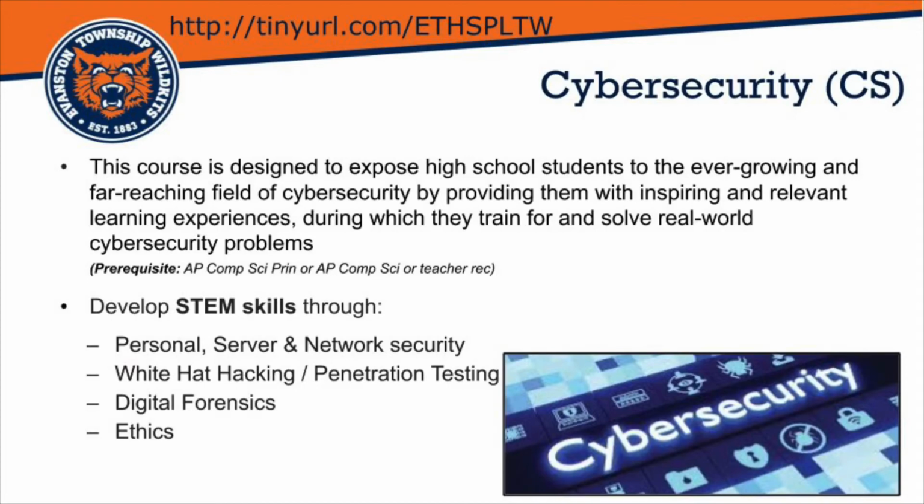It really touches on multiple areas of computer science. Throughout the course, students are working collaboratively in teams. This course does have prerequisites of AP Computer Science Principles or AP Computer Science.